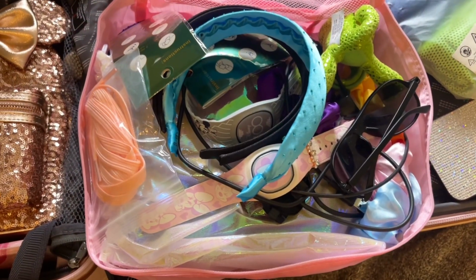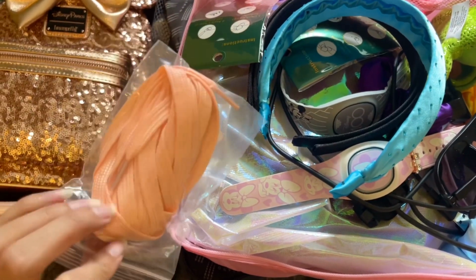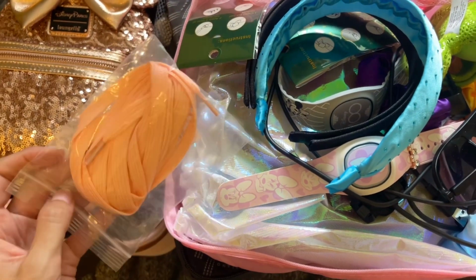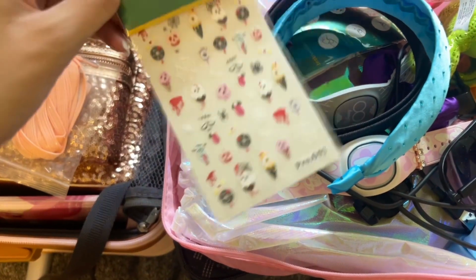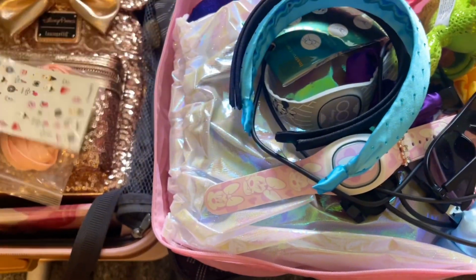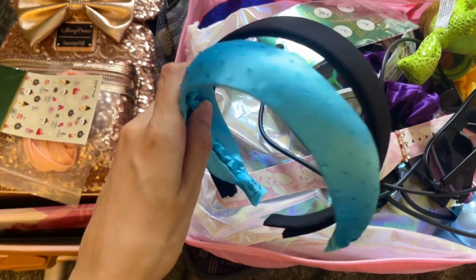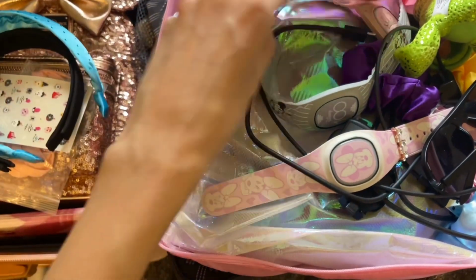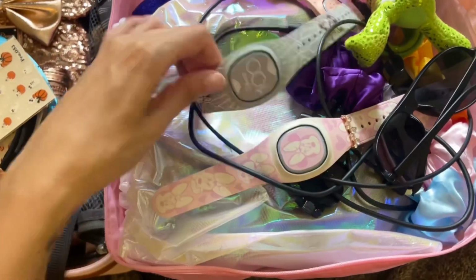This bag is a lot more fun. A lot of stuff is not essential. Like I have these glow-in-the-dark laces in case I want to add them on my shoes. These are from Temu and they actually do glow really well. Some fun nail decorations because we are going to the Halloween party, and some headbands for my Disney bounding Cinderella. More really cute stickers for some options.